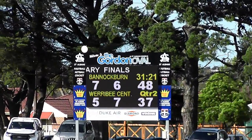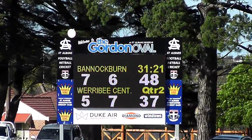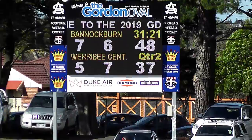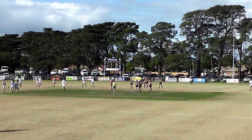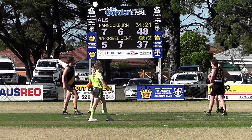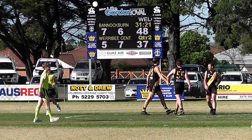Goal kickers, Dale. Yeah, for Bannockburn, 2 each to Gillies and Miles, 1 each to Broman, Fulton and Tom, and for Werribee there, 5, 2 to Wilson, 2 to Johnson and 1 to Anthony. Bannockburn 7-6-48. They lead Werribee by 11 points, 5-7-37 at home.